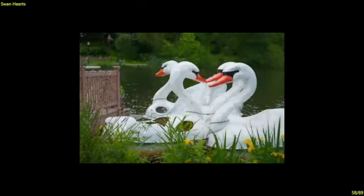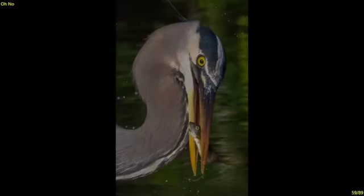22. Swan hearts. This one gets DQ'd for hand of man for three things, actually: for the fence there on the left, for the subject itself not being nature, and for the painterly filter. Oh no.